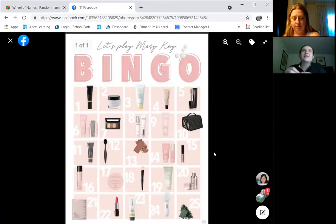Let's see if I can do this. Actually, wait, mirror's right in front of me. Okay. I was trying to do the zoom camera and I forgot I'm in a hotel, so I was like, oh wait, it's the mirror right there.